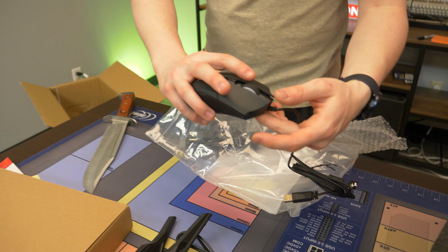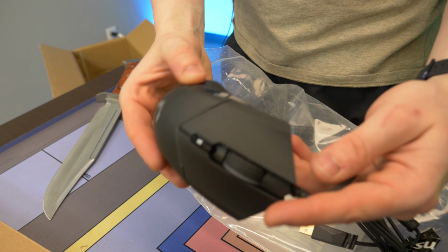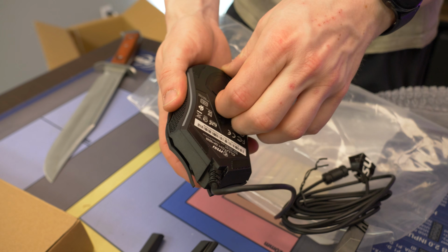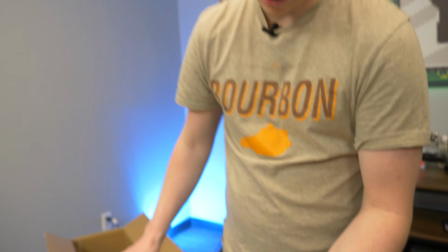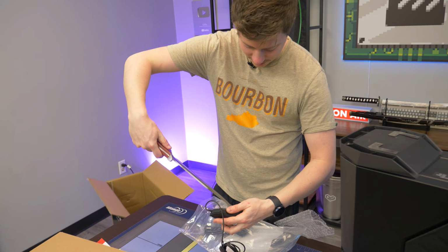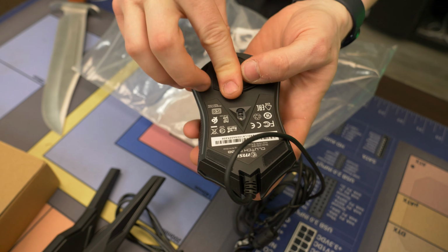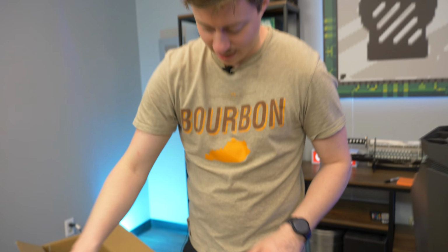Here we have actually a pretty decent mouse that definitely looks like it has some use to it. I think, is that for weights? Oh, who still uses weights? I keep trying to open things when I can't open anything. Yeah, it has weights in it and it's filled. This thing is heavy. I mean, look at those weights. They're probably pure lead. All right, so we got that nice braided cable.